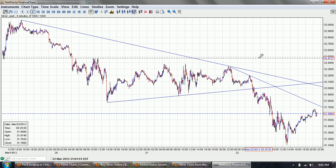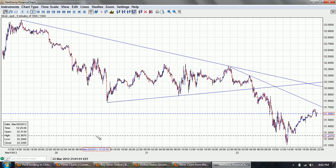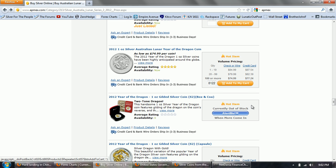I started nibbling today. I usually get a feeling when we start to drop dramatically, and I just start nibbling at things. So I wanted to share with you, it's actually what I covered last night, and so I picked up a few of these 2012 1/2 ounce Australian Lunar Year of the Dragon coins. I did a little bit of research before I did that. When I picked them up, there were 1,800, and there are now 1,453 of these left. One of the reasons why was that the 1 ounce of this coin is going for $74.99. Now they have 8,000 plus left on APMEX.